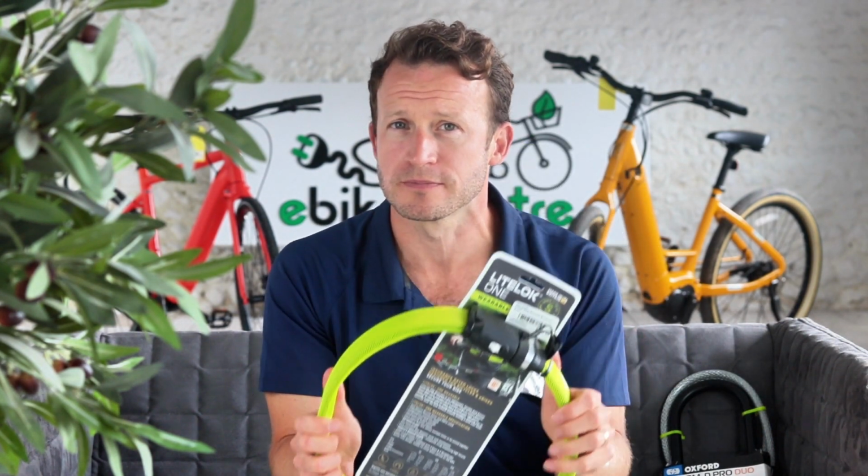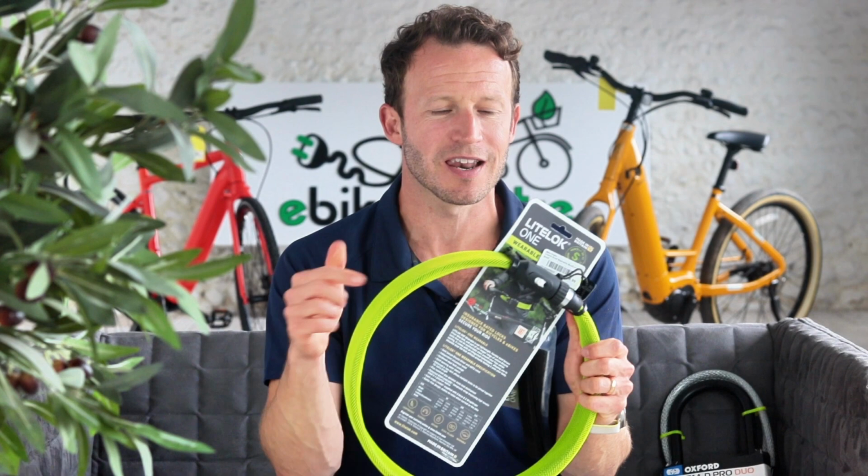Next up, we've got wearable locks. In this case, we've got one from Light Lock.